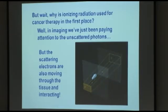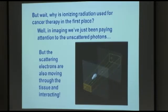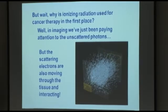As one photon has a primary interaction with an electron, that electron may go off and create a cascade of secondary ionizations, and those propagate outward. So actually, the calculation of how energy is deposited in tissue, which is called the dose calculation, is all done by computers. And it's actually not a trivial calculation. It requires some pretty sophisticated techniques.